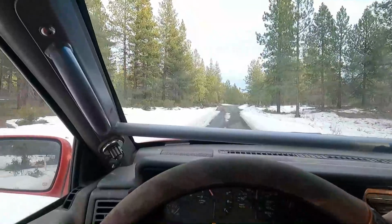Okay, we are back out here at the Lava Cast Forest. I guess we've got a Lexus SUV and a Suburban about 7 or so miles up the road here, stuck in the snow. So we're gonna take the track Jeep up, see if we can go get them out. Okay, we're starting up the road here.